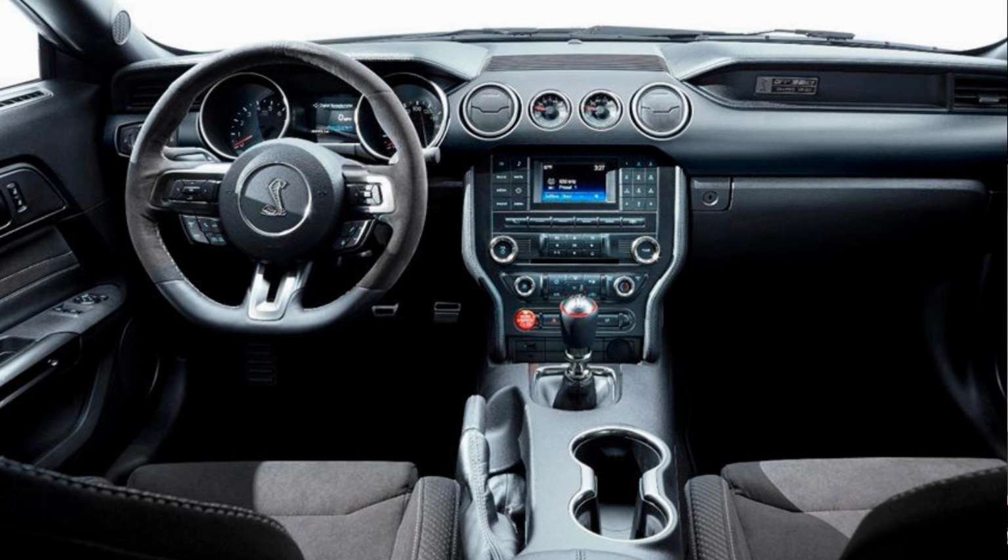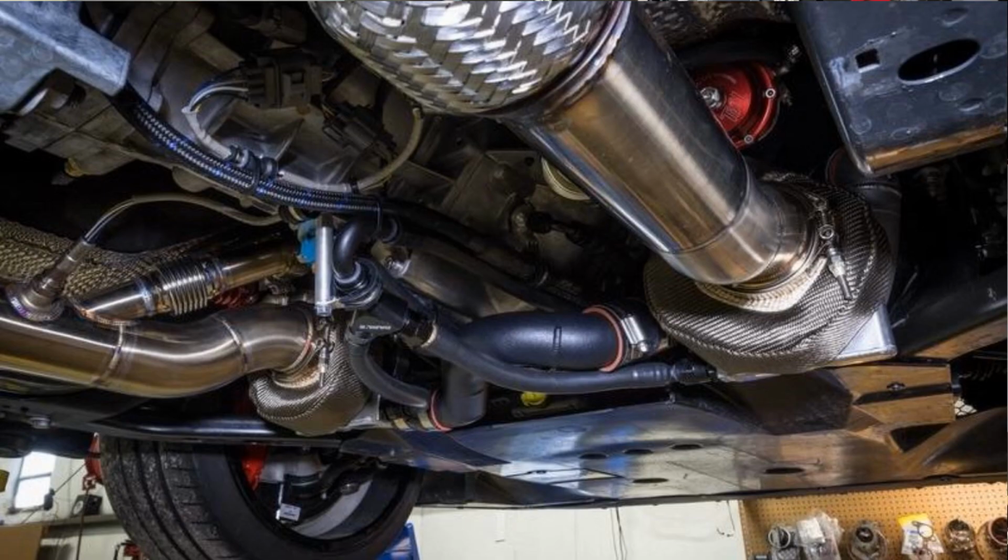GT350 with the flat plane crank, it's just phenomenal sound. The way it does everything is just perfect in my eyes. Again, TR6060, great rear end on those cars, great tires, great look, great interior. For under 80 grand, I just don't see anything else.